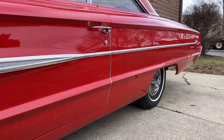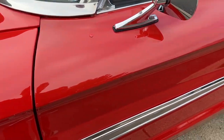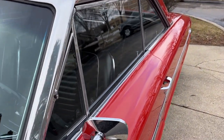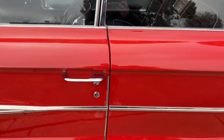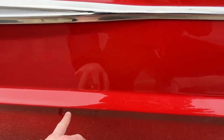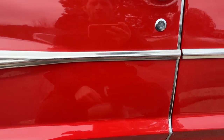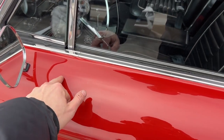Door to the rocker fits nice, as well as the door to the quarter. I did notice a little touch-up right there on the car, and another little mark right there. Let me show you the windshield. Crack free. Very nice. Your stainless around there is also super nice, and all this glass here is very nice as well. I do know there's a couple little touch-ups there, a little baby one, a little touch-up there, a couple little marks right there, and that's that. Oh, a little touch-up right there.